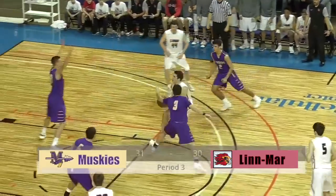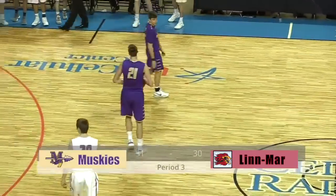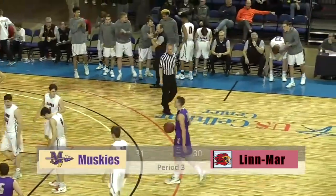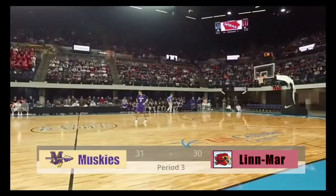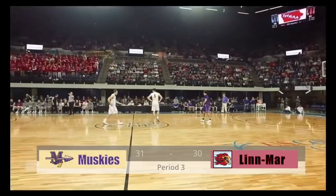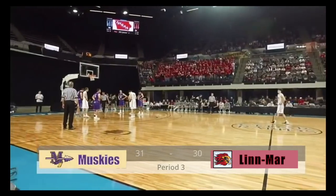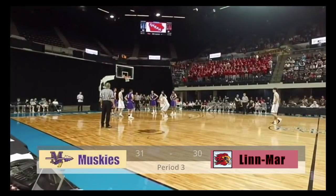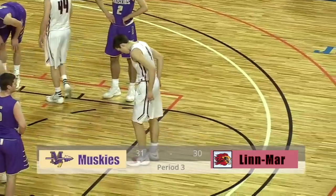Nelson to Robertson. Elbow jumper, foul on Hutton. And Josh is going to get called for the foul, but honestly, Lex got away with one there. He had a reach in the hook, and so. 2 shots coming for Robertson. He's 68% from the stripe. Linnmar has opened the second half on an 8-2 run. And Robertson now with a chance to tie. Very similar to how they opened up the first half. And he misses the foul shot.